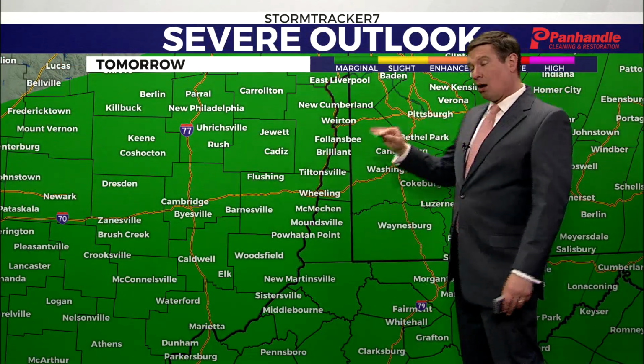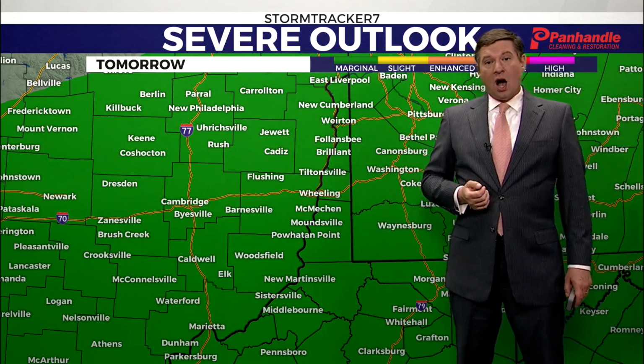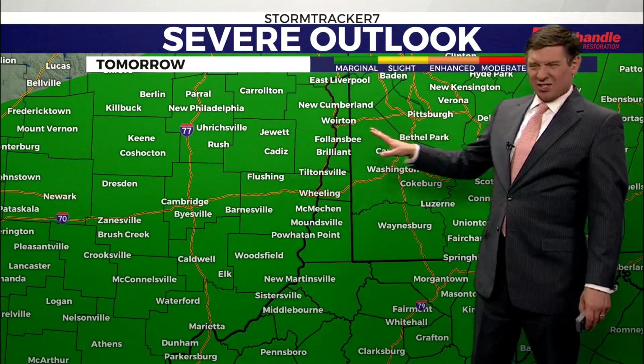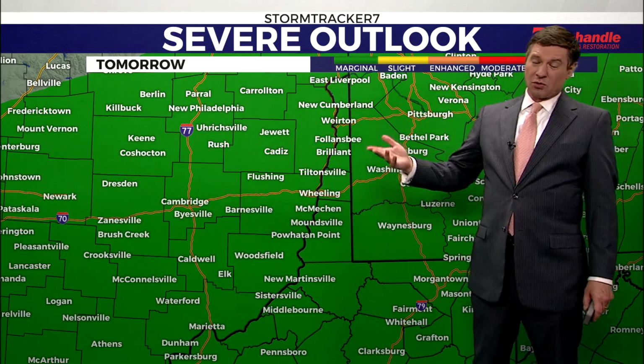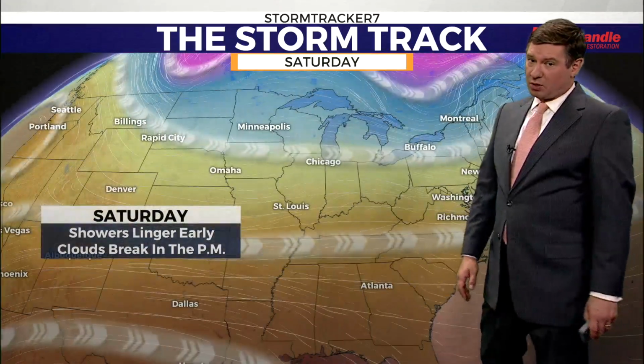Now we get to tomorrow, and we're going to see the chance for some more storms, and some of those could be strong to severe across the entire area. We've got basically a chance for an isolated storm with strong winds, maybe a little bit of hail. So more storms through the afternoon tomorrow. A few could be strong.